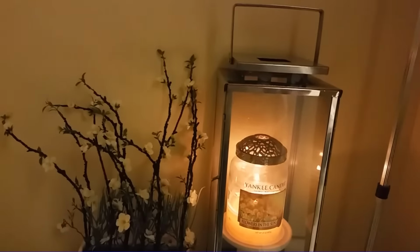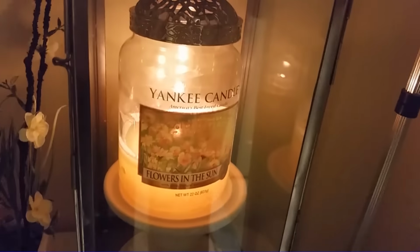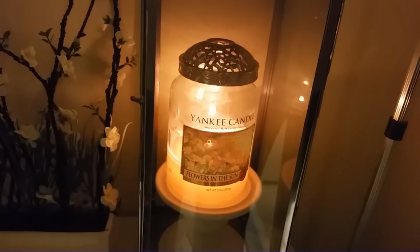And this is Flowers in the Sun. Oh, I got it closed right now, so I'll just leave it closed. It's been performing very well. I haven't had any burn issues with it. Even though it's in a lantern, I do get scent that comes up through this hole, believe it or not, so it doesn't really impede my scent throw.